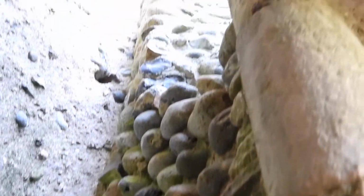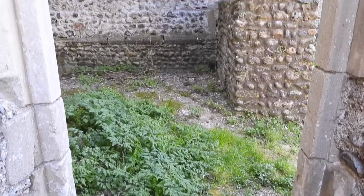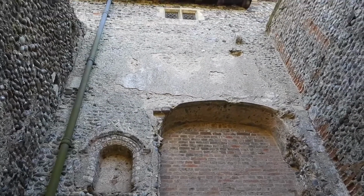Sadly, we can't get very high up because it's been blocked off, but at least we got this far. That's an achievement in itself. Look, they used to go a lot higher. You can see where the steps ended.